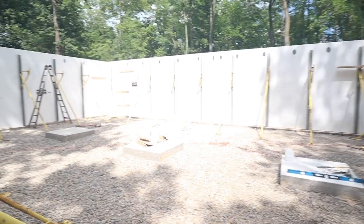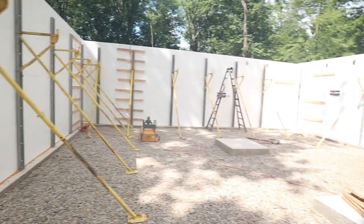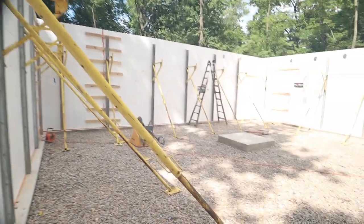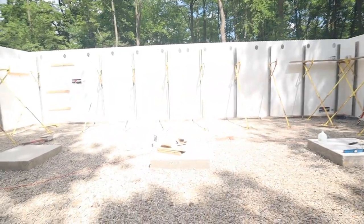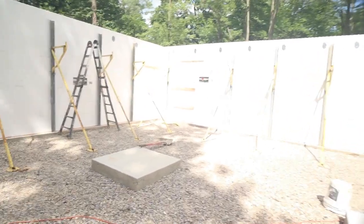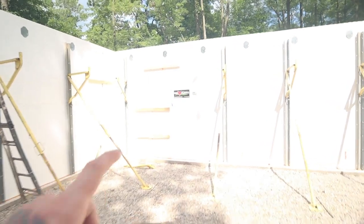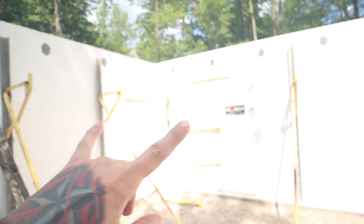As you can see, we also got all the bracing up for the inside of the basement. Unfortunately, me and the bracing guy that I rented from, we had talked about numbers a few times, and he ended up bringing me 32 braces. But my last text to him was that I needed 34. The paperwork says 32, he brought 32, but again, I need 34. So in this corner right here, we're actually missing a brace for here, and we're missing a brace for here. So he does need to bring 2 more out so we can finish this wall.